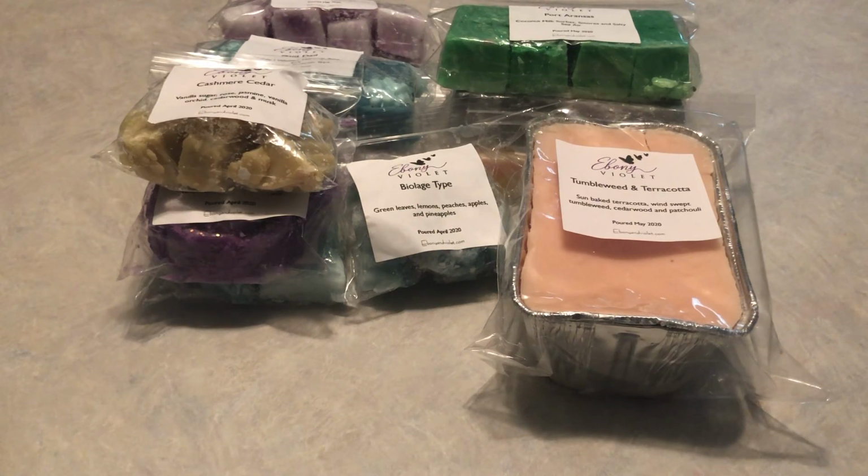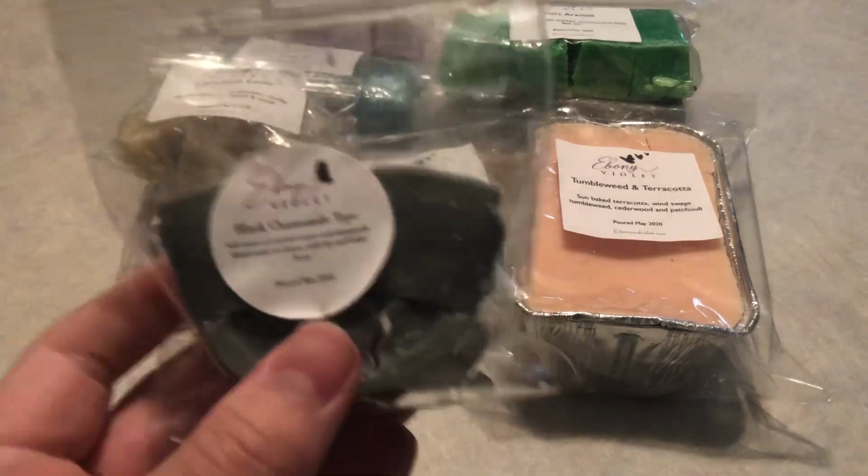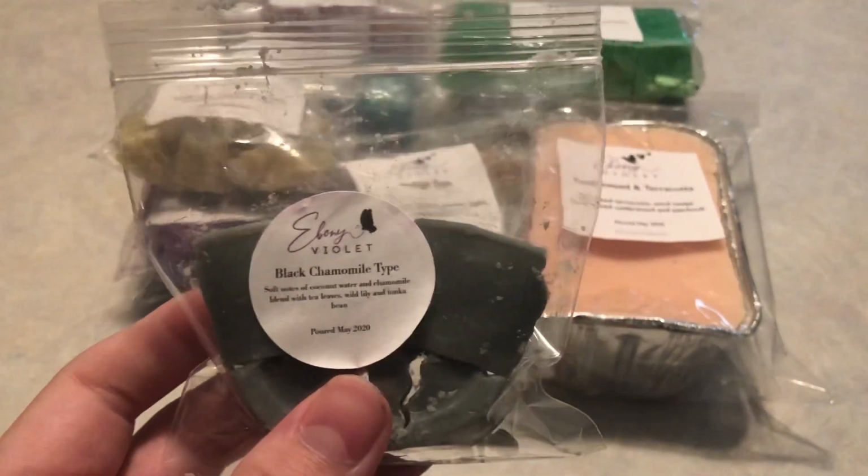But anyway, now I'm going to move on to all my scent shots. I'm going to start with the scent shots I did have to rebag. Some of them did come cracked. Sierra wrapped that box up to perfection, so it is definitely not on her. It's just USPS sucks sometimes, but I did want to make it known that yes, that's why these scent shots are in bags. First off, we have Black Chamomile Type.